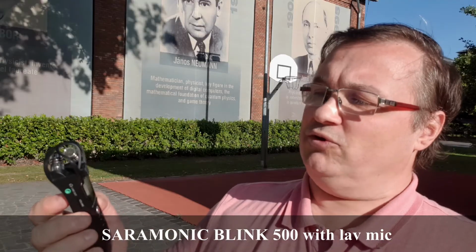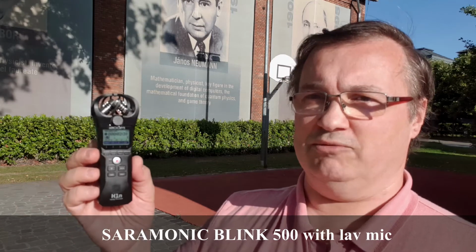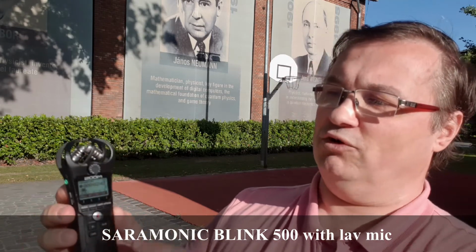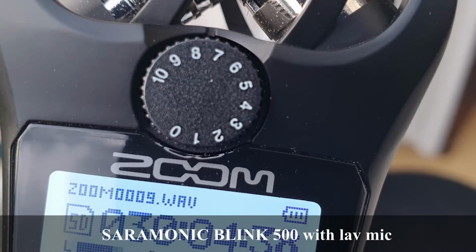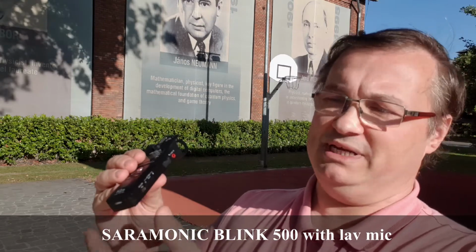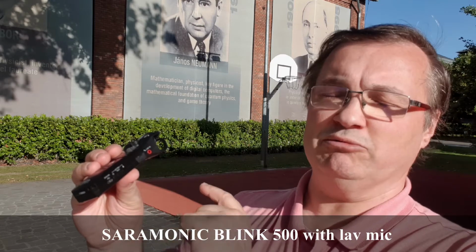It can record in several different formats, so you can select what quality the audio should be like. You can select the level of the audio of the recording by turning this little wheel here. It can also be used as a USB microphone at home, so if you want to connect it direct to your PC, you can. The computer will recognize it as a sound card.